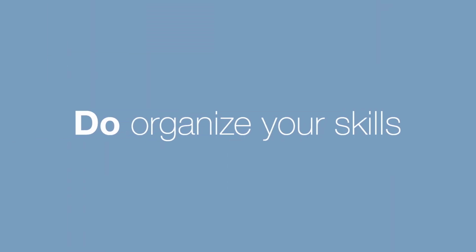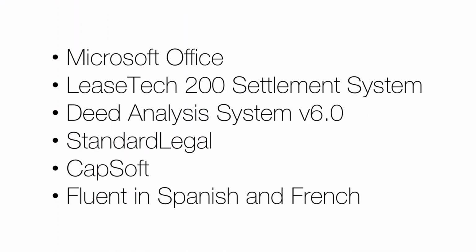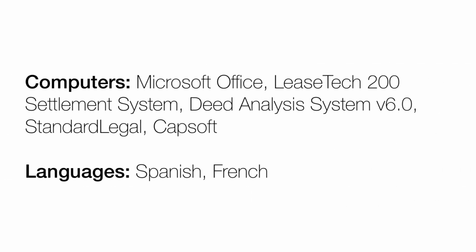Organize your skills to keep things readable. Group related entries together, such as your computer skills, language skills, and so on. You can simply list them, or if you have several skills of the same type, you can organize them into categories.